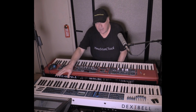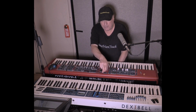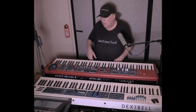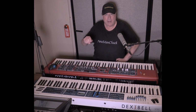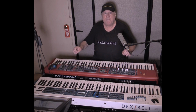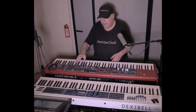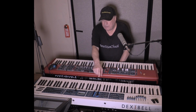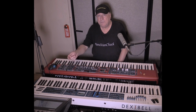On the Dexibell, same kind of thing, but you're limited to three effects per part. So for piano one, you can choose up to three effects. And for piano two, the same kind of thing. So that's the differences here. The Nord is notorious for being an on-the-fly instrument. Very little, if any, menus. So whatever you want to do, it's easily adjustable on the fly. You'll get used to these knobs and buttons and sliders and all that kind of stuff. With the Dexibell, choosing effects, unless the three effects that you're choosing are already in there, you'll need to go to a menu to choose what three or other effects that you want to use per part.